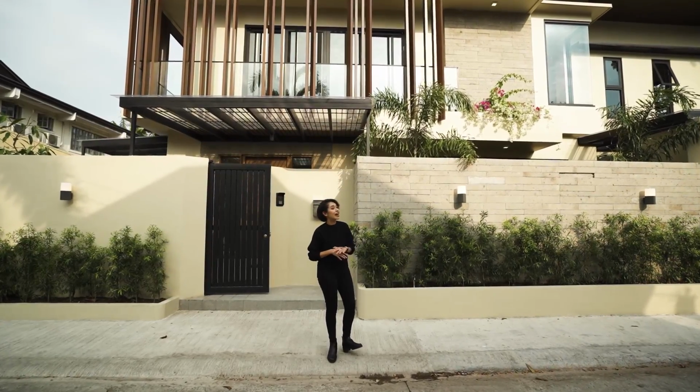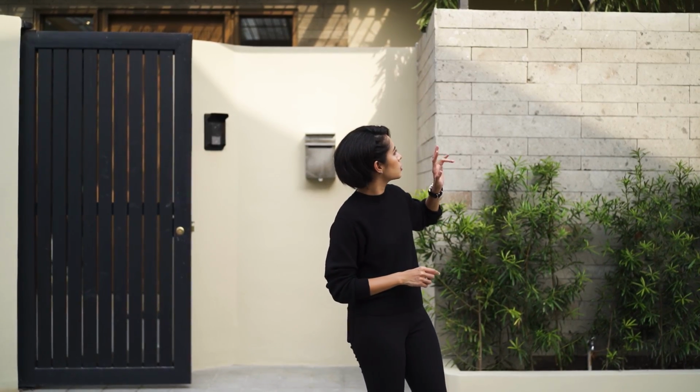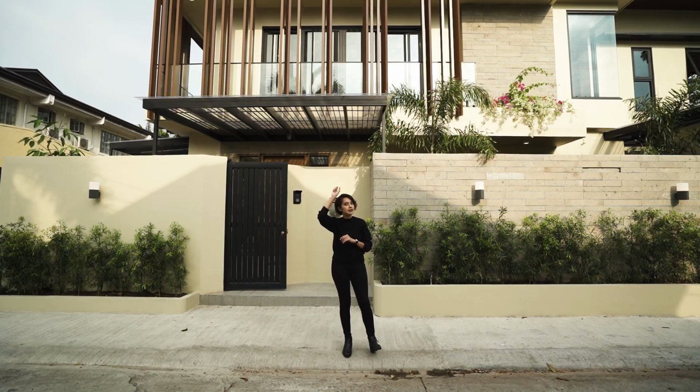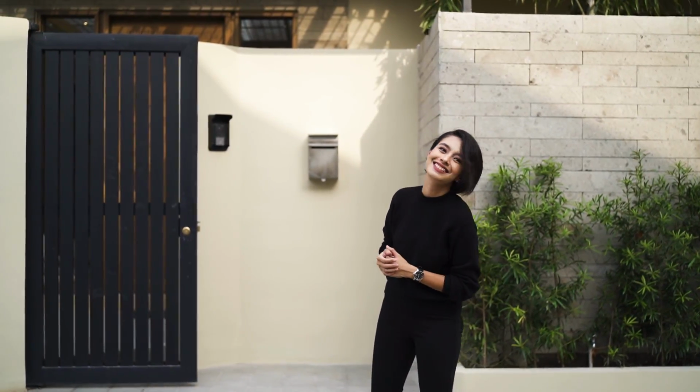We have 3 brand new single detached house and lots for sale here in BF Homes Parañaque, and they have 4 bedrooms, 5 toilet baths, and a 4-vehicle carport with automated gates, mind you. 2 stories, and just look at this facade. It also comes with solar panels and an intercom system. So honestly guys, I can't wait to show you guys what this timeless home looks like inside.